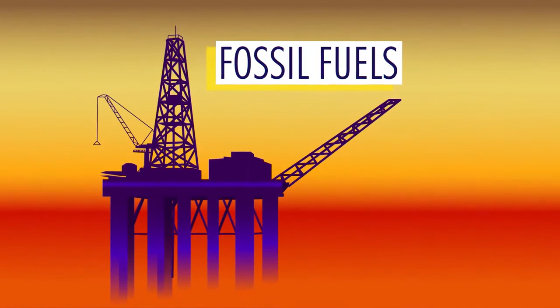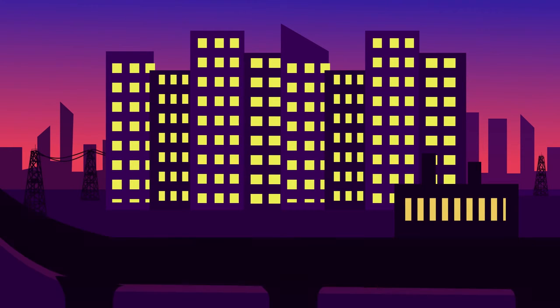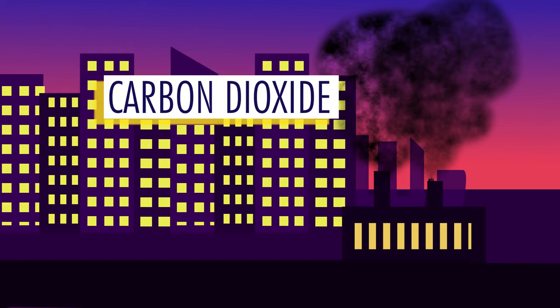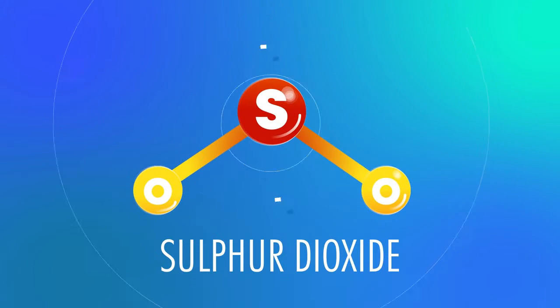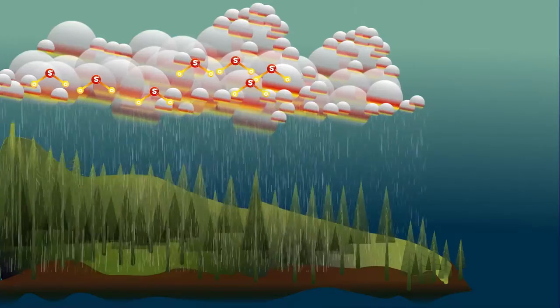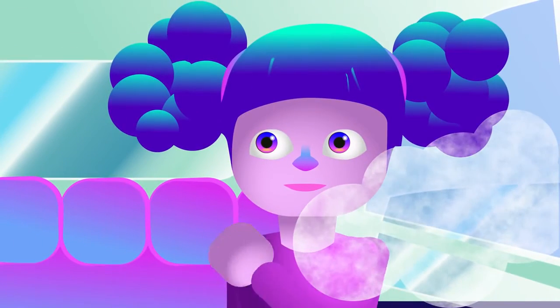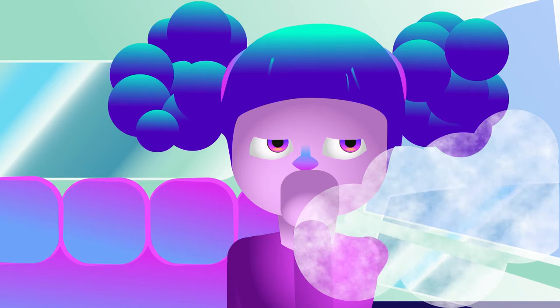We have fossil fuels to thank for providing us with energy that has been used for many huge advances in society. However, they also have some serious disadvantages. Burning fossil fuels releases carbon dioxide, which is a major contributor to global warming. Sulfur dioxide gas is also released, which makes acid rain, damaging the habitats of organisms. And oxides of nitrogen are produced, which can cause lots of breathing problems, especially for people who suffer with asthma.